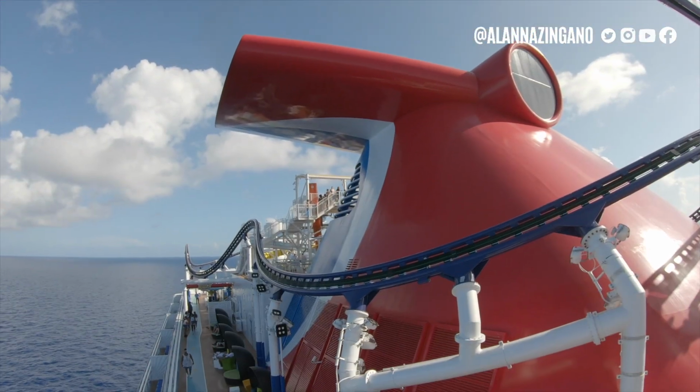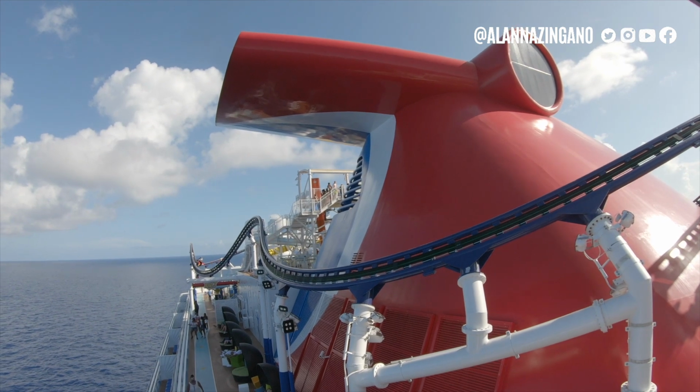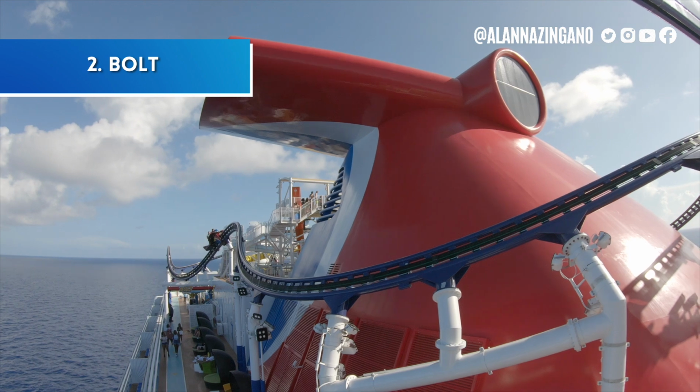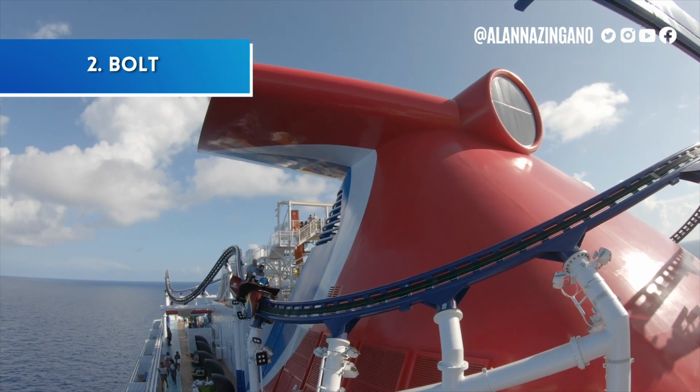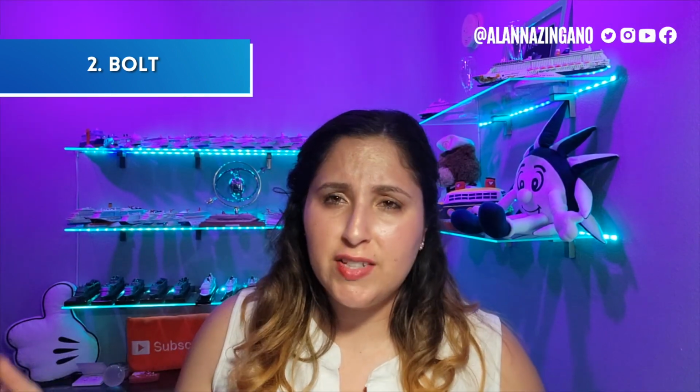Next up, we have one of the firsts with a cruise ship having a roller coaster at sea. We're talking about Bolt, the first roller coaster at sea here. If you're a thrill seeker and you want to experience a roller coaster, you're going to want to cruise on Carnival Mardi Gras, Carnival Celebration, or the new upcoming Carnival Jubilee.